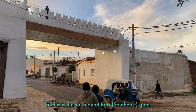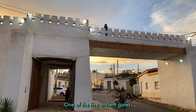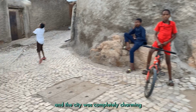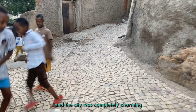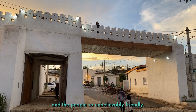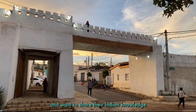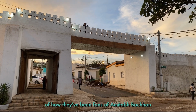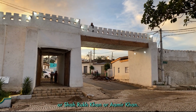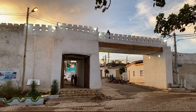So this is the Sugud Atbari gate, one of the 5 ancient gates. I just went for a walk at sunset through the walled city, and the city was completely charming and the people so unbelievably friendly. The minute they see that you're Indian, they immediately want to be friendly and want to share their Indian knowledge of how they've been fans of Amitabh Bachchan or Shah Rukh Khan or Aamir Khan, and you just feel so loved and included.